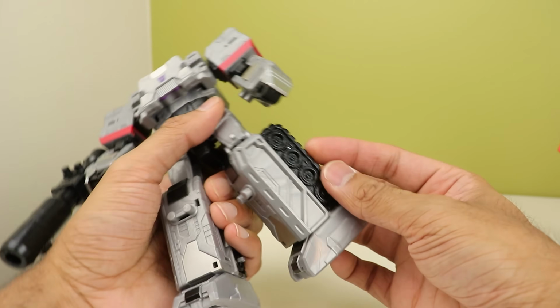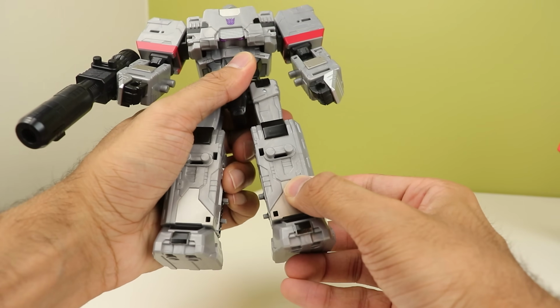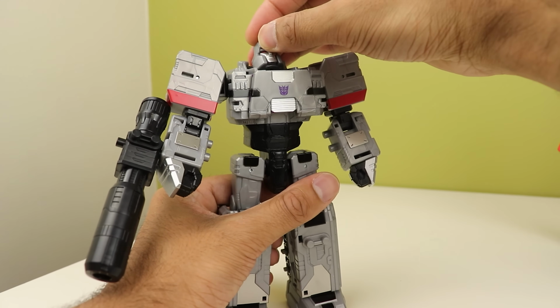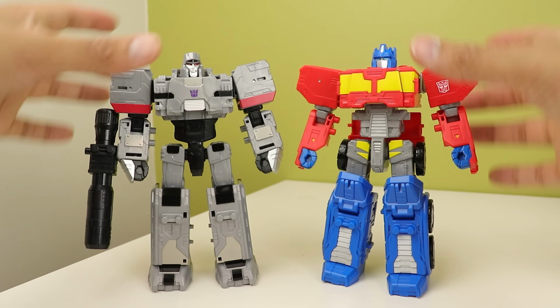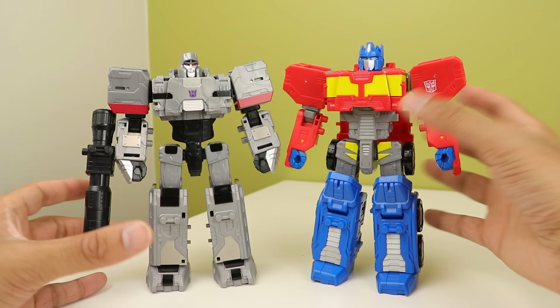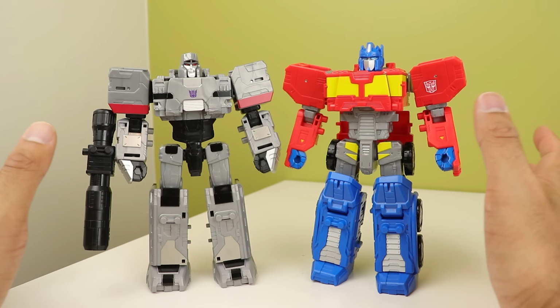But like, it doesn't really accomplish much in articulation anyways, so who cares? But Megatron can also look a tiny bit more up than Optimus can. However, the biggest issue with these is they are combiners, right? They do the whole combining thing, which we will get to later.